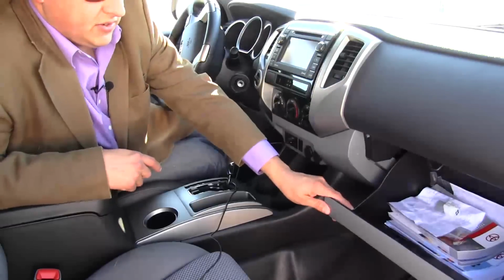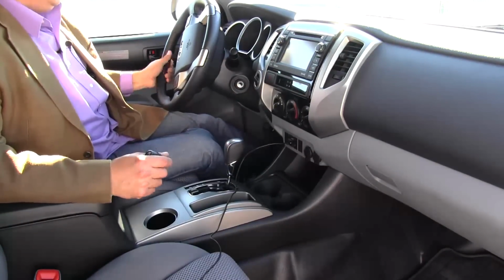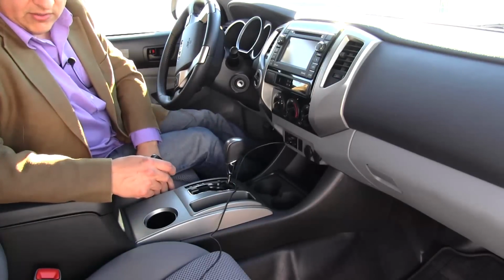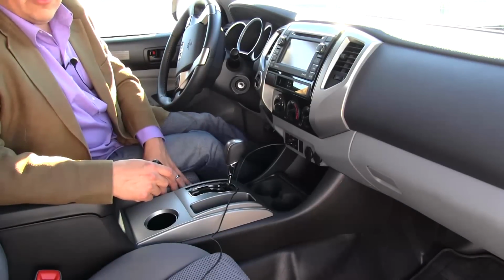We have a glove box over here, which is fairly nicely sized, and the Baja Edition gets a leather-wrapped steering wheel, which I really like. It is a very nice wheel, and these seats are supposedly stain and water resistant fabric seats. Kind of an interesting choice for an off-road vehicle.